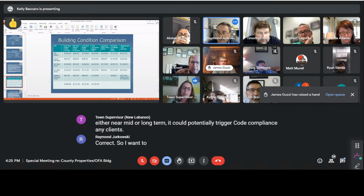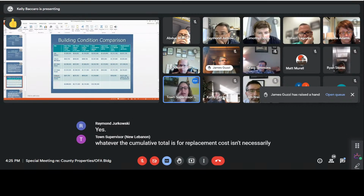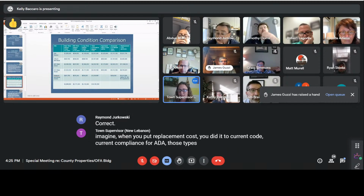Yeah. So that 14.79 million compared to whatever the cumulative total is for replacement cost isn't necessarily an apple to apple comparison, because I would imagine when you put replacement cost, you did it to current code, current compliance for ADA, those types of things. That is correct. Yeah. Okay.